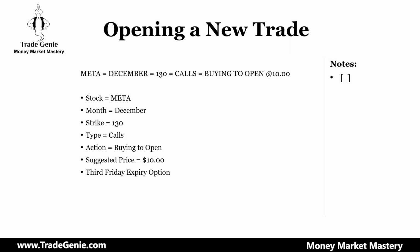It will go down to some support, and then it is expected to bounce. So by the time the alert is sent and META pulls back, the members get filled at 10, even though when I sent the alert the ask was, let's say, 10.10 or 10.20. Within that 15 or 30 minutes, META moves up and down, and the 10 gets filled. So the stock is META, the month is December, the strike is 130, type calls, action buying to open, and the suggested price 10.